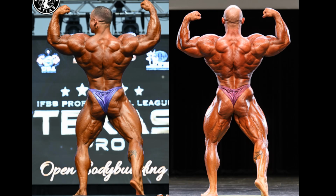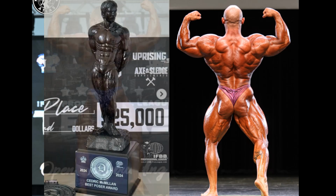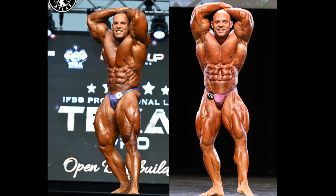That's what would happen. Martin Fitzwater, he is a perfect poser. I think he won that perfect posing routine. He won the posing trophy at the Detroit. Is it just me, or shouldn't that have been a depiction of Cedric McMillan instead of, was it Frank Zane? Anyway, I could be tickling the wrong armpit there. Go to the abs and thigh, and I couldn't get a straight-on shot of the Texas for Martin.